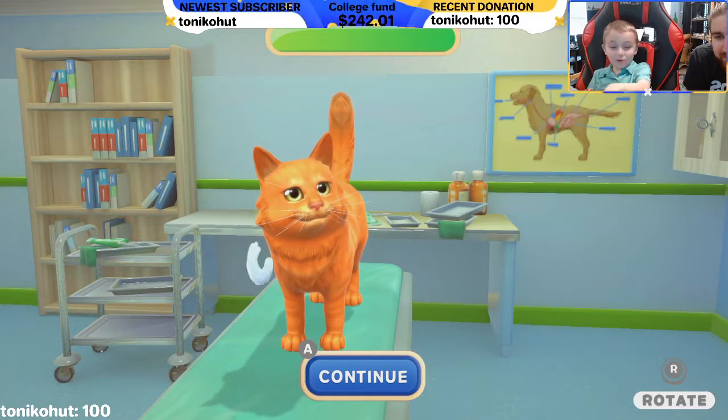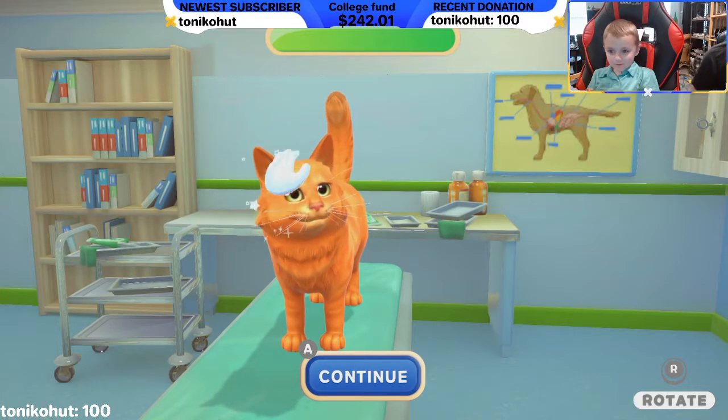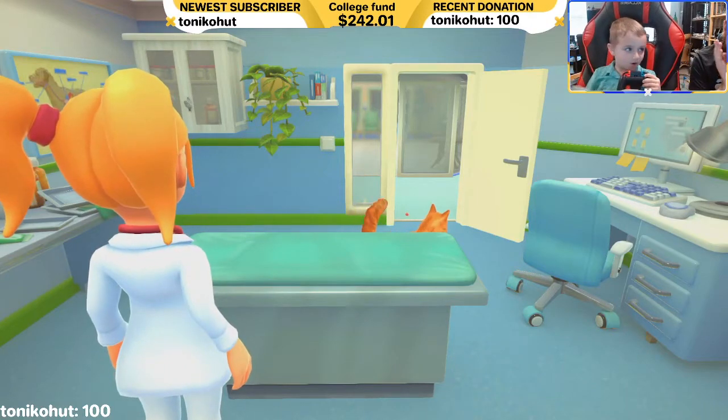This kind of looks like Courage. You think this cat looks like Courage? No, they're about the same size. Yeah. Get out of here. Goodbye, cat.